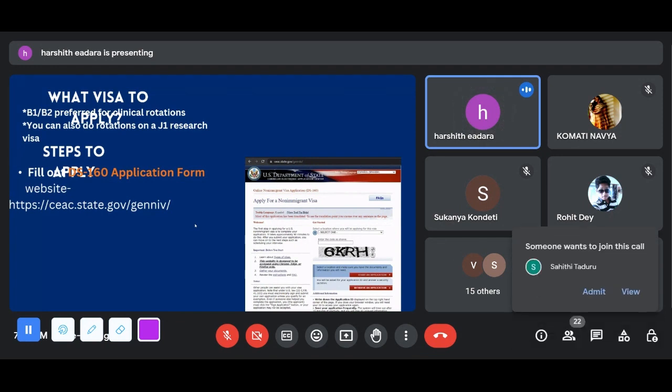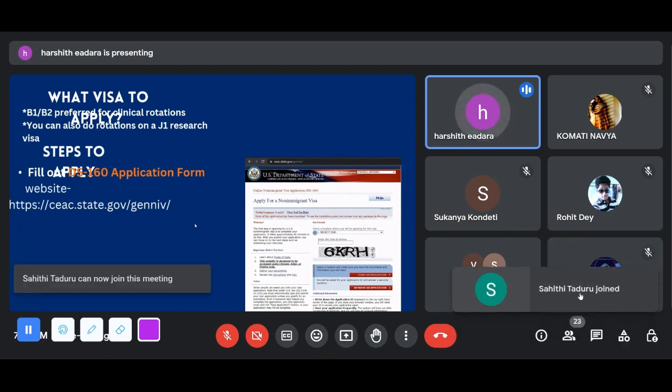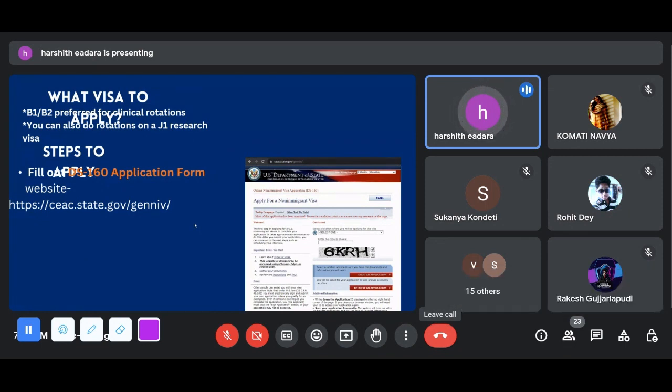So steps to apply. First, you need to fill out a form called DS-160. You can see on the screen. It's an application form which contains all the details. You need to fill out the details, and details must be genuine and true. The website I've given down. I will post the PDF in the group, and you can go and look at the website. So the first step will be to fill out this application form.